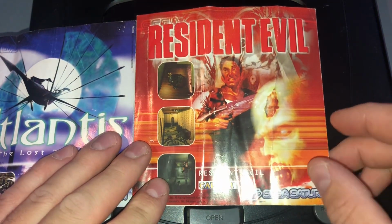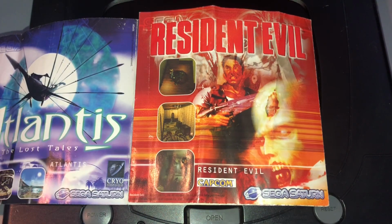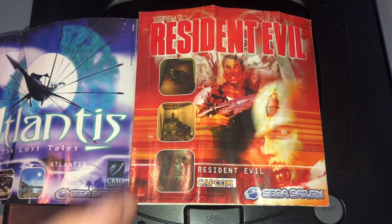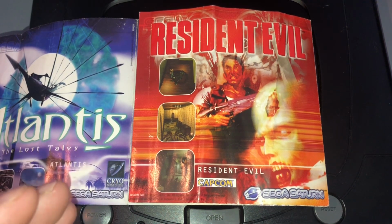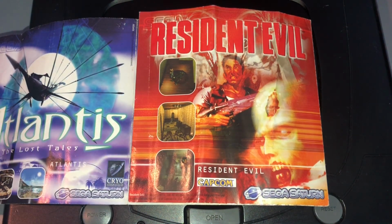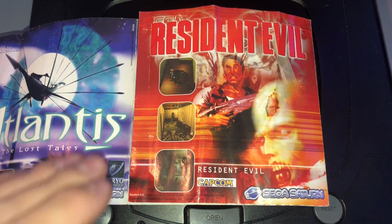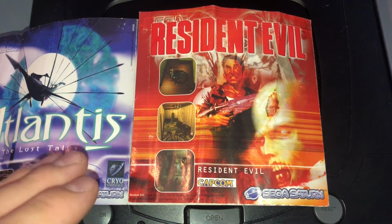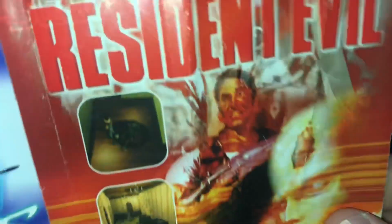Next one, we've got Resident Evil. Now, I played the original Resident Evil on the PS1. I didn't play it on the Sega Saturn originally, but I did get it when I got my Sega Saturn for Christmas. I got Resident Evil, Burning Rangers, Duke Nukem 3D, and it came with Sonic Jam. I'm not too sure if I got any other games with it, but Resident Evil was definitely one of them, and I absolutely destroyed this game. I played it backwards and forwards, doing Chris's scenario, doing Jill's scenario. Absolutely love it. I want to really boot it up now talking about it.